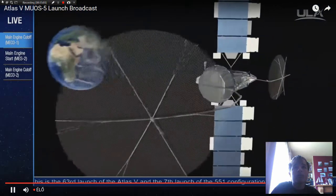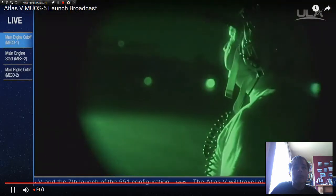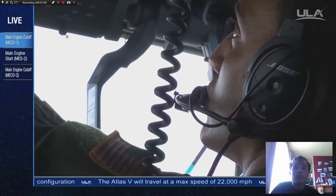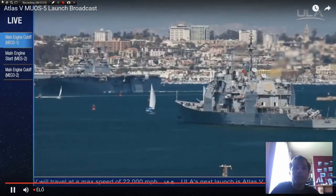MUOS, the Mobile User Objective System, is the U.S. military's answer to secure and reliable tactical communications for the foreseeable future, and it's being delivered by the United States Navy. Today we operate globally, and a global joint force relies on global communications. We need secure communications for our operations. The MUOS system will provide secure global communications to the joint warfighter on the move.